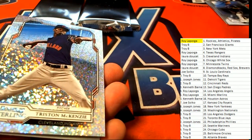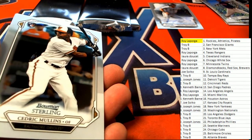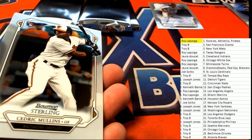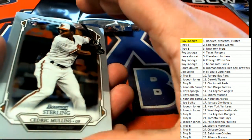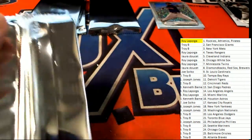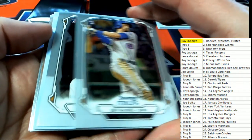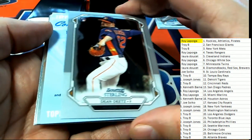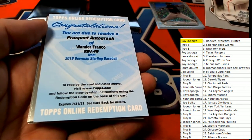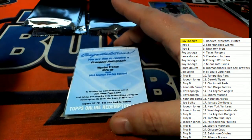Nice going with hit number one. Tristan McKenzie for Cleveland. A Wander Franco redemption. Very nice.